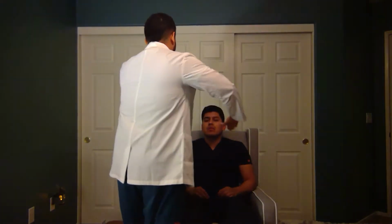Now we're going to go to cranial nerve number 5, the trigeminal, and the way we test this is it has two parts: the motor, where if you could clench your jaw, we feel the muscles here, the masseter muscles, and then the sensory, and we do this by testing sharp and dull.